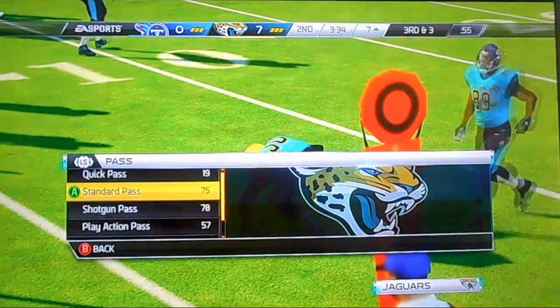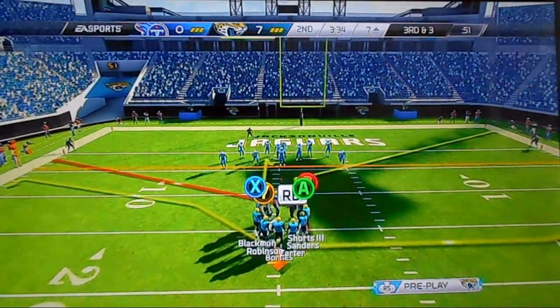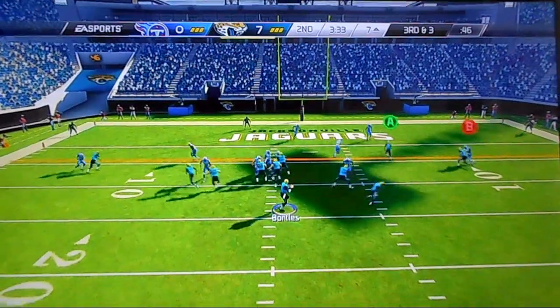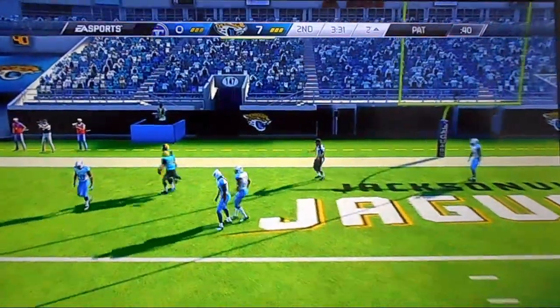Here comes the training staff as we've got a player down on the field. Well, after watching that play, I think it's safe to say you can tell it's an injury to the lower body. Really big hit. He's in for the score.